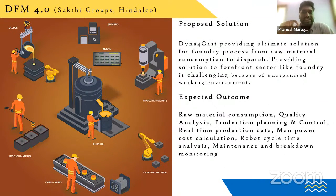So yeah, this is one of our case studies that we have implemented in a casting unit. Our casting product is called DFM 4.0, which is Dyna Foundry Management. What we do is integrate with all the machines available in the casting unit, and then see what the individual data are that we can tap from the devices.